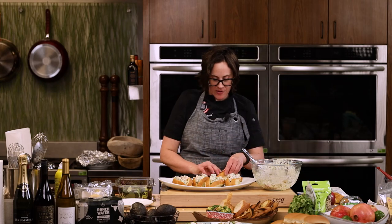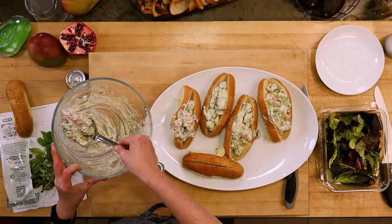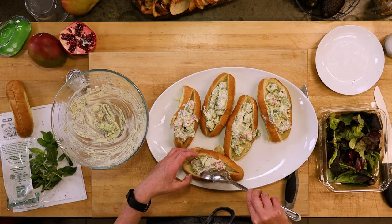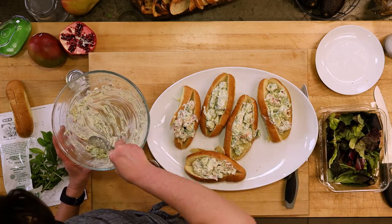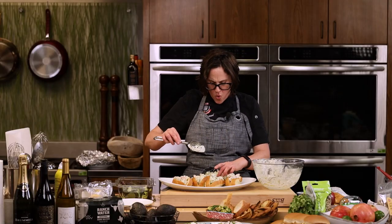I'm going to do one more. Yep, just because we have room for one more. Look at this. And that's it. A little more. Y'all, this is it. It's fantastic. I mean, look how easy that was. Al fresco dining for the summertime. How easy is that?